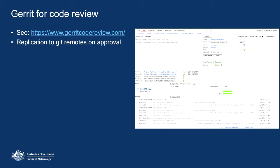We have an internal deployment, which is configured to replicate approved changes to a few different internal Git servers. Gerrit has a variety of plugins that can be configured in many ways, replication being just one. We also have it configured to turn references to issue numbers in commit messages into links to our issue tracking system, or if the issue is referenced in a different format, it links to CSIRO's issue tracking system. To use Gerrit effectively, you do need to be comfortable with Git. There's lots and lots of rewriting history.